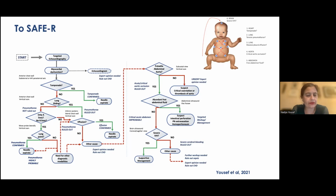If we've ruled out all this, then we would need to assess for other diagnoses like sepsis, so most probable, or metabolic or endocrine. The SAFER protocol allows us to rule out a number of diagnoses, and then that gives us more time to start other workup or management in other kinds of emergencies that are probably not as common in the NICU setting.